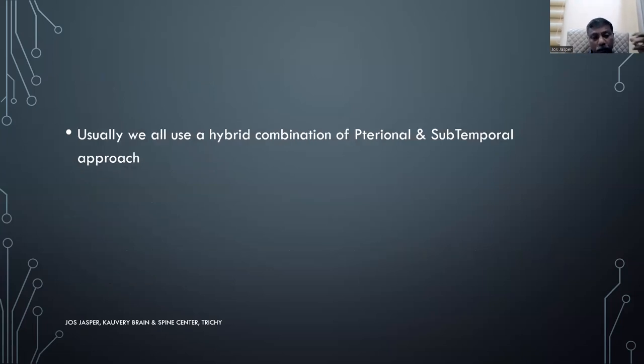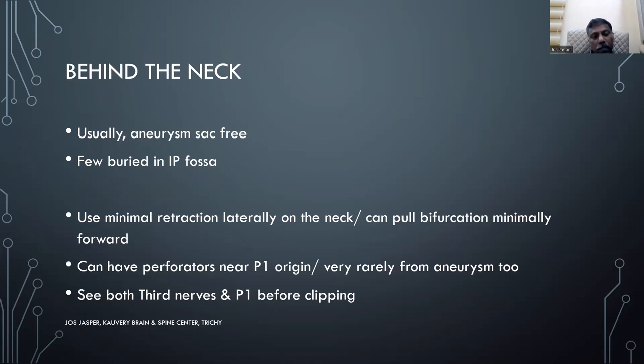In fact, in our experience, it is better to go in keeping a hybrid approach in mind. So it is always a combination of pterional with subtemporal, where the advantages of one will outweigh the disadvantages of the other. Now, whatever the approach, you have reached the neck.